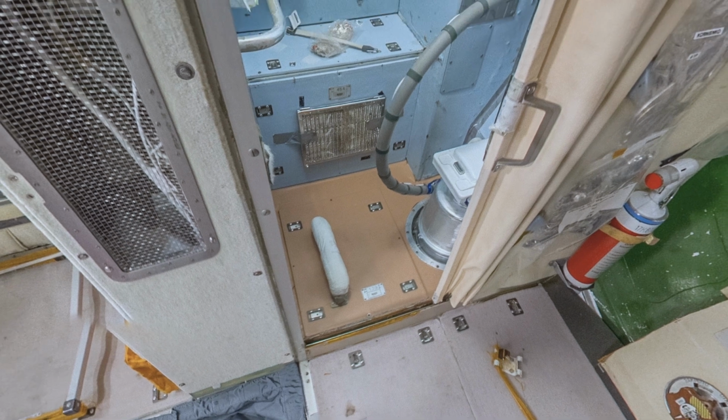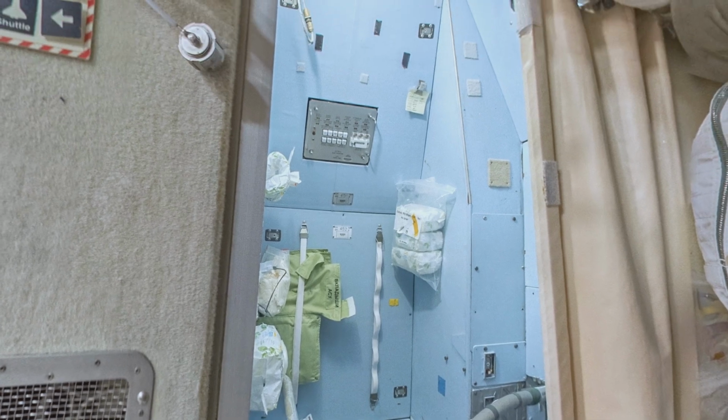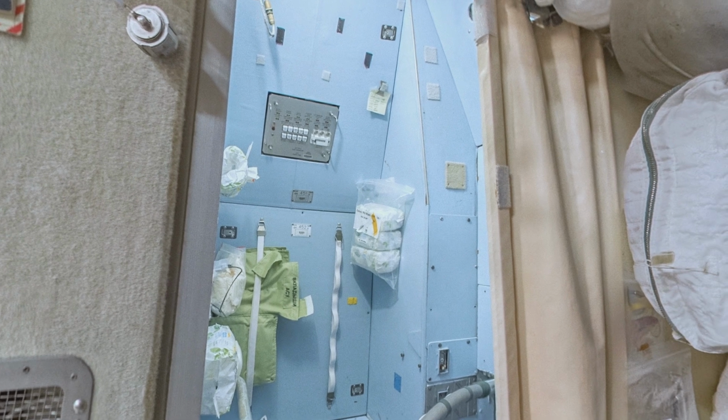We think that's probably going to be one of the highlights, one of the most viewed panos, because who doesn't wonder how astronauts take care of business while they're in space?